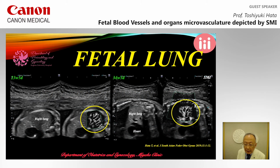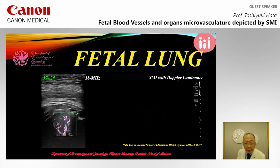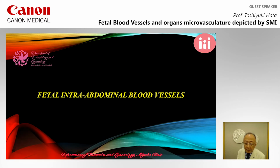Here you can see vascular densities of the fetal lung increase with advancing gestation. This is lung microvasculature depicted by SMI with Doppler luminance with 18 MHz at 37 weeks and 2 days. This slide shows lung microvasculature using 3D SMI with the 18 MHz probe. The third topic is fetal intra-abdominal blood vessels.